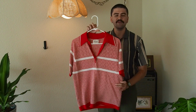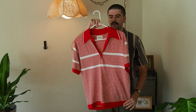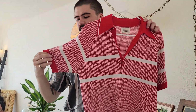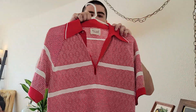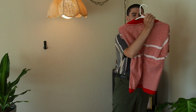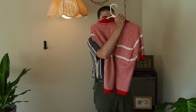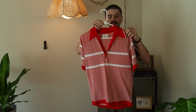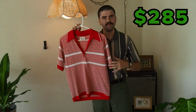Okay, this actually might be my favorite one out of all of them. It's this really cool 70s kind of boxy, almost like rockabilly shirt. Maybe even 60s. Check out that tag. It says Donegal Colesta. It's like one of those knit polos, kind of stretchy. This is sweet. I'll probably actually get closer to like 35 for this one.